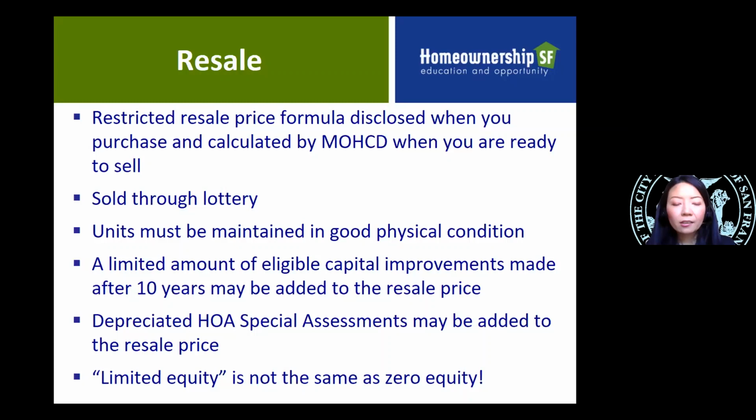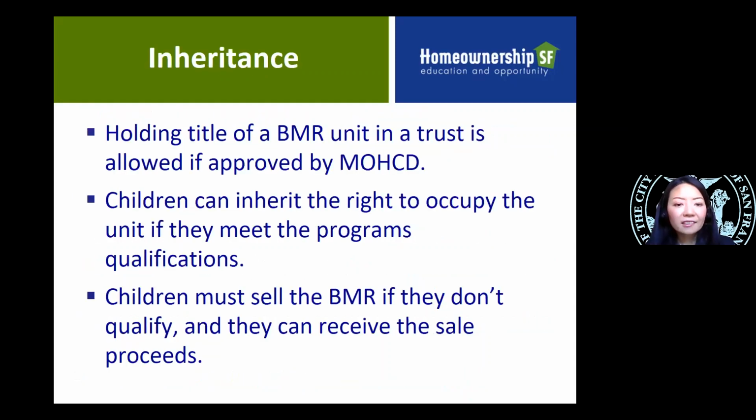MoCD does not guarantee that homeowners will gain appreciation on the BMR unit upon resale. However, long-term homeowners tend to gain appreciation on their units. Next slide.